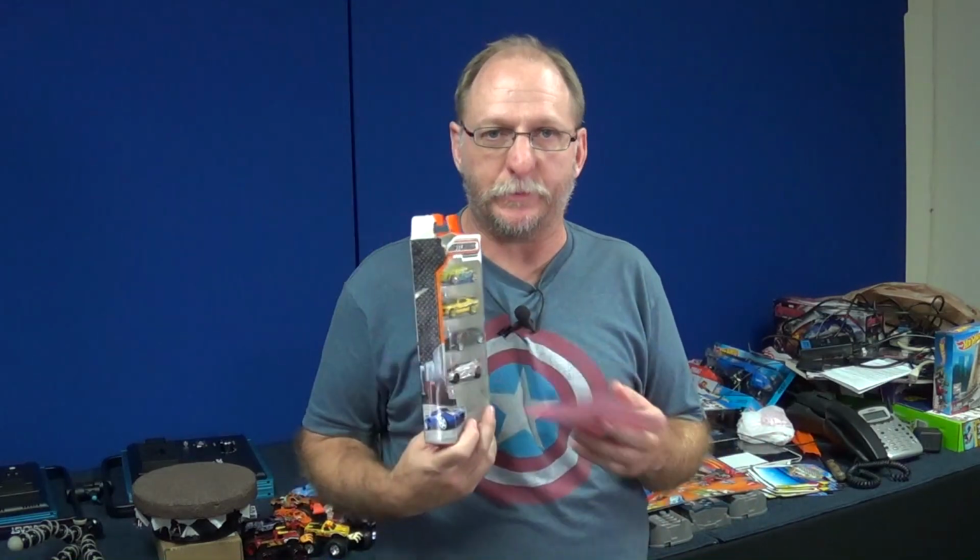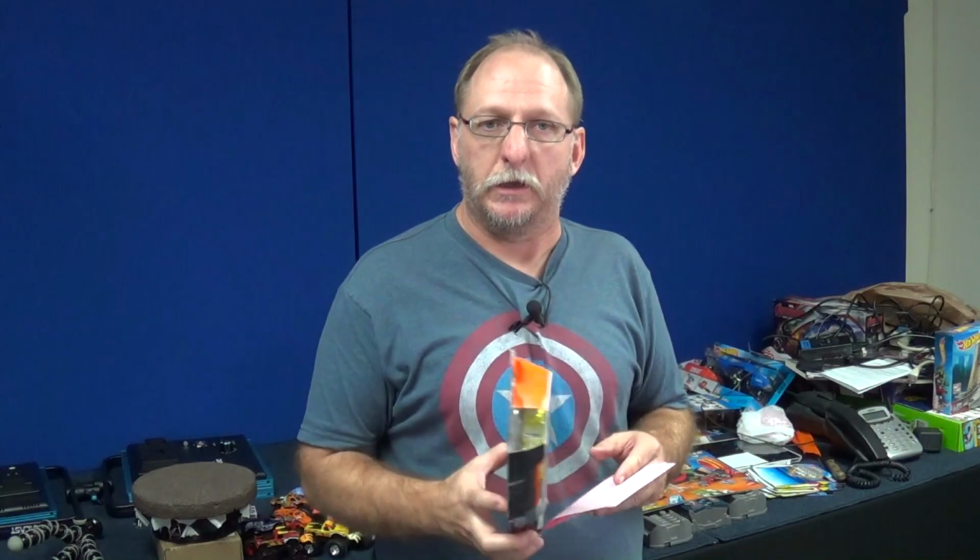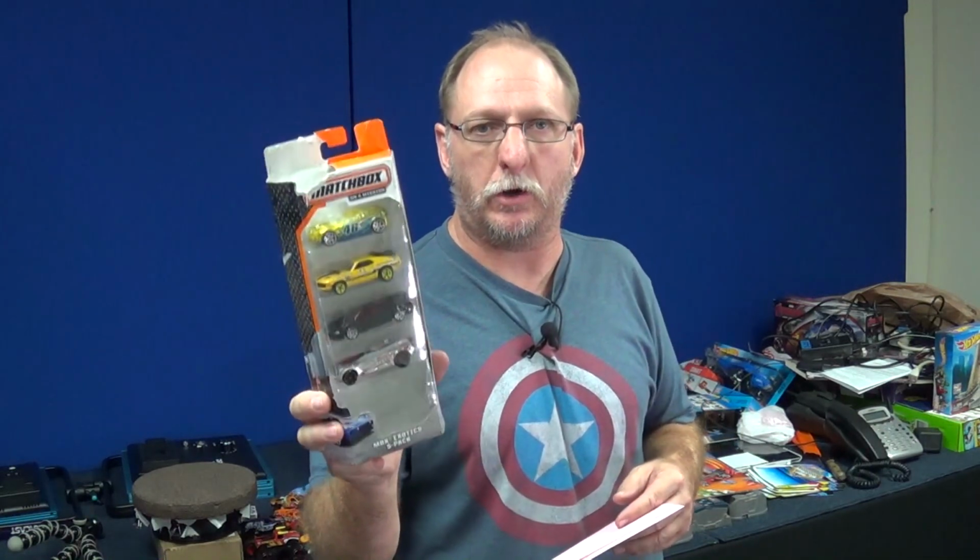Hey, yesterday, June 4th, I found this 5-pack at a Walmart store. Unfortunately, there's a bunch of used cars in here. Somebody swapped out the cars in the store, or maybe they bought the pack, swapped out used cars, and returned it at Walmart. I don't know, I just found it. But it was a concern for me because they were used cars.